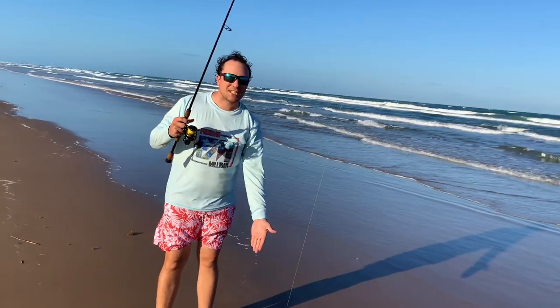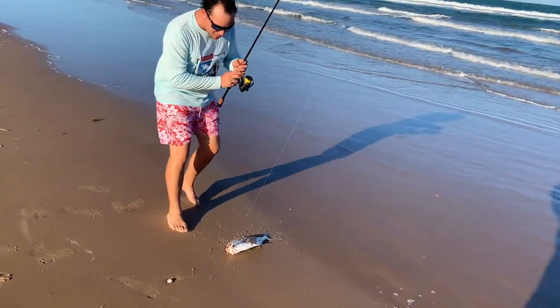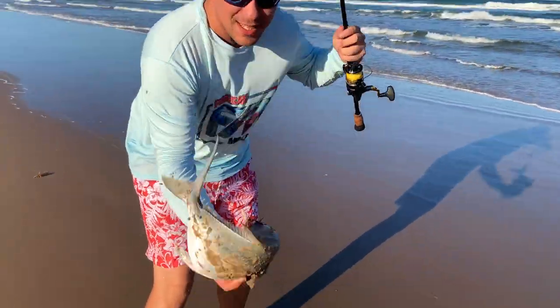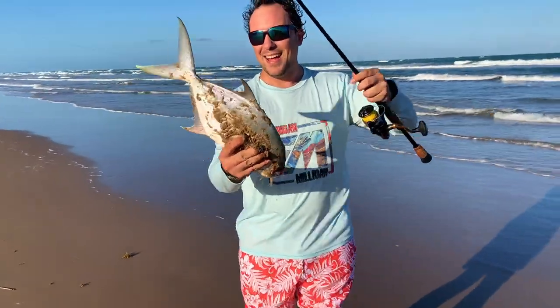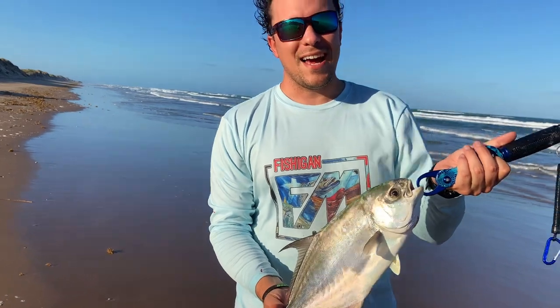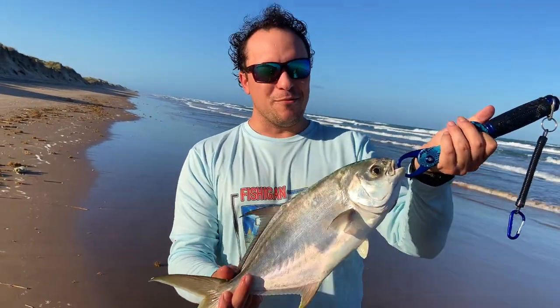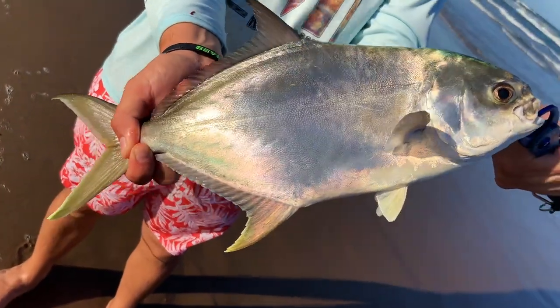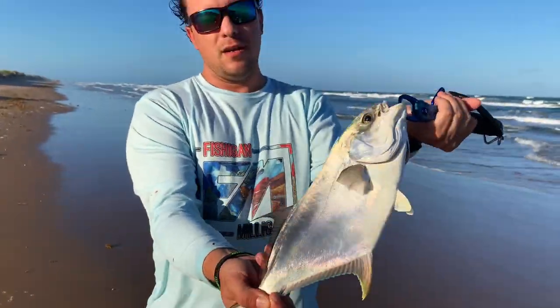Oh my gosh, guys. We just caught a freaking huge pompano. Look at this. We're so used to showing our little baby pompanos. Take a pic like that. Okay. All right, guys. What is up, man? We just pulled in this giant pompano. Nice yellow tail. Beautiful Southern Florida pompano.